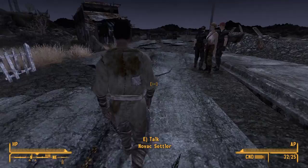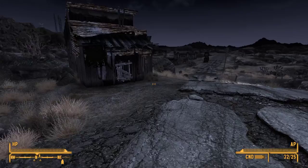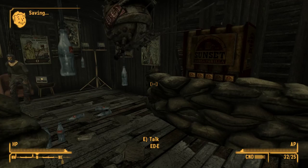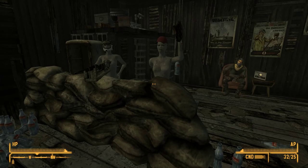Prospector. Howdy. Settler. Ada, thanks again for helping me and giving me a free tetanus shot. That was so nice of you. You're a nice lady. No Barks Shack. This isn't what we're supposed to be doing, but it looked a little interesting. Okay. I don't like that trap. I don't want that to shoot me.